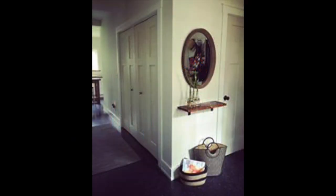Now, in another area of the home, we have this adorable shelf and mirror. And right there at the bottom, you see a couple totes with some magazines, again, giving it a nice cozy feel. This shelf was something that the homeowner made herself. She had a vision for what she wanted, but was unable to find it, so she made something on her own.